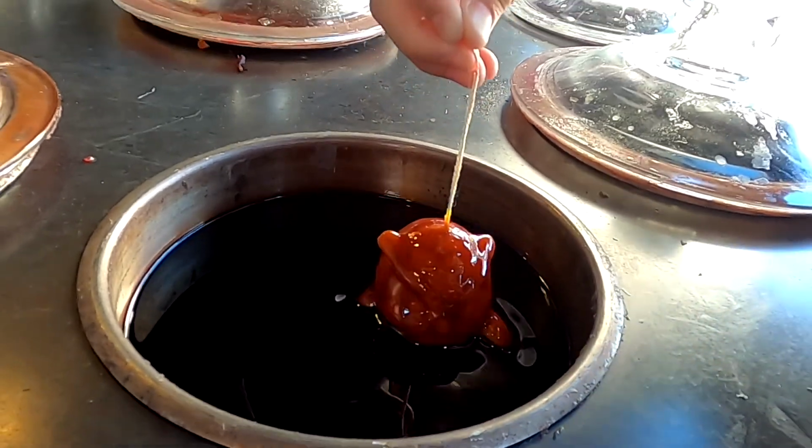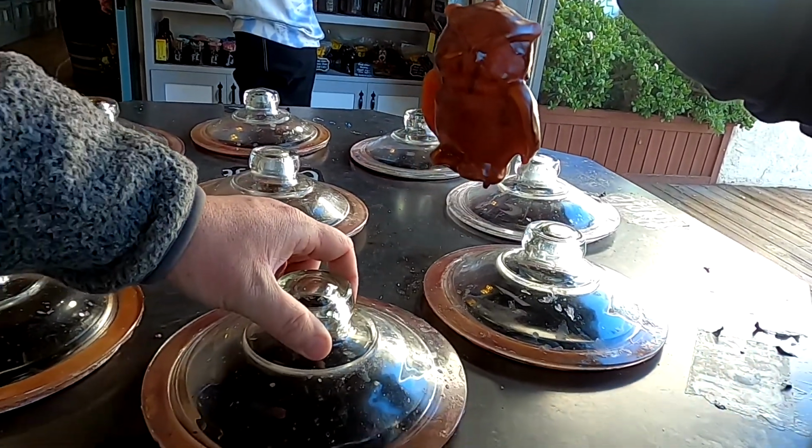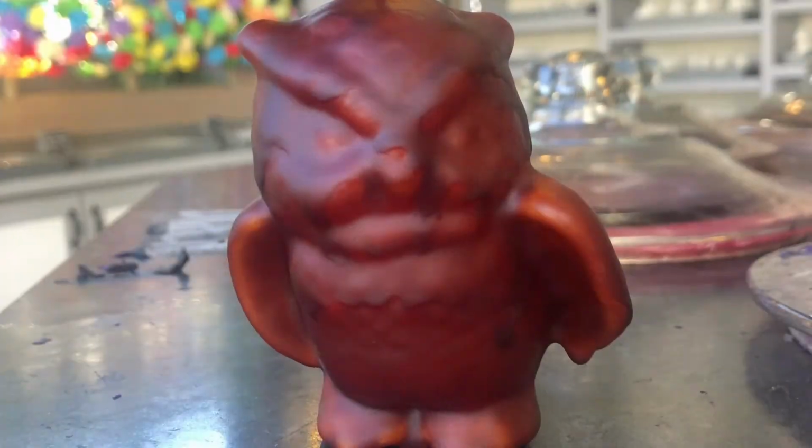They say you can dip them up to as many as 10 times. And we did about 5 or 6. And when you burn them, they'll turn into a beautiful rainbow.